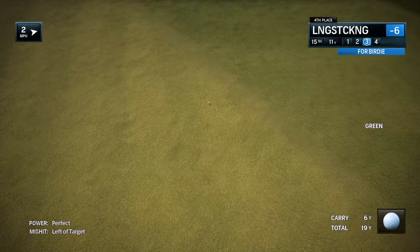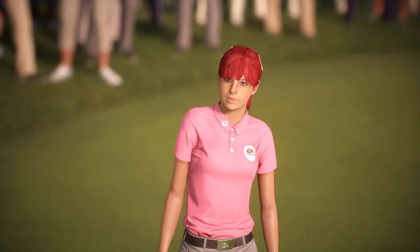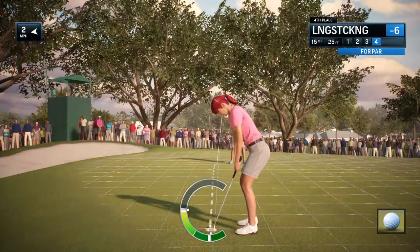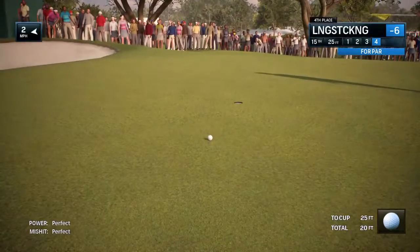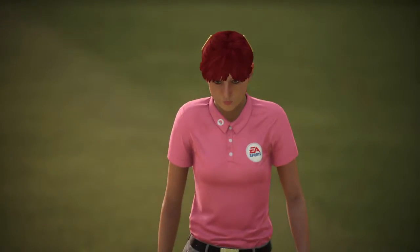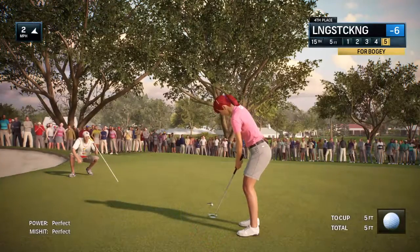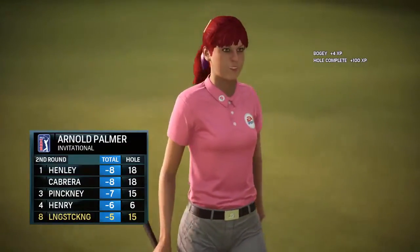Not a problem there, Rich. Just needs to keep it steady here over the putt. Struggling a bit with the flat stick and a drop shot here at the 15th hole. And this will be a 5-foot putt here. A drop shot.